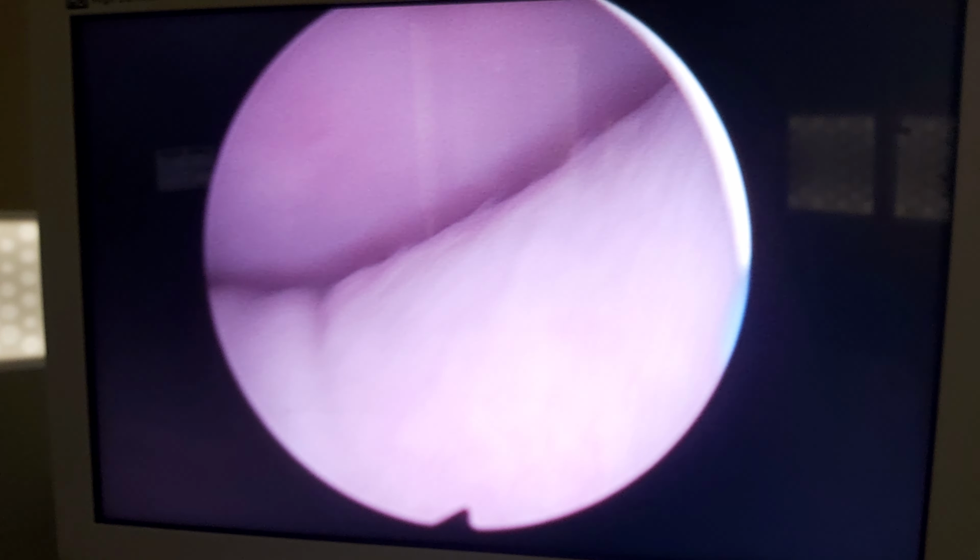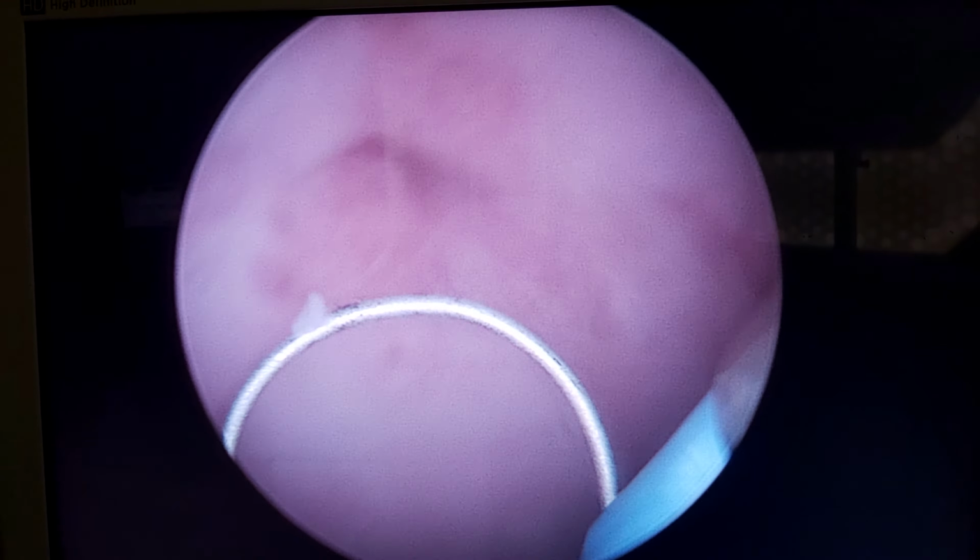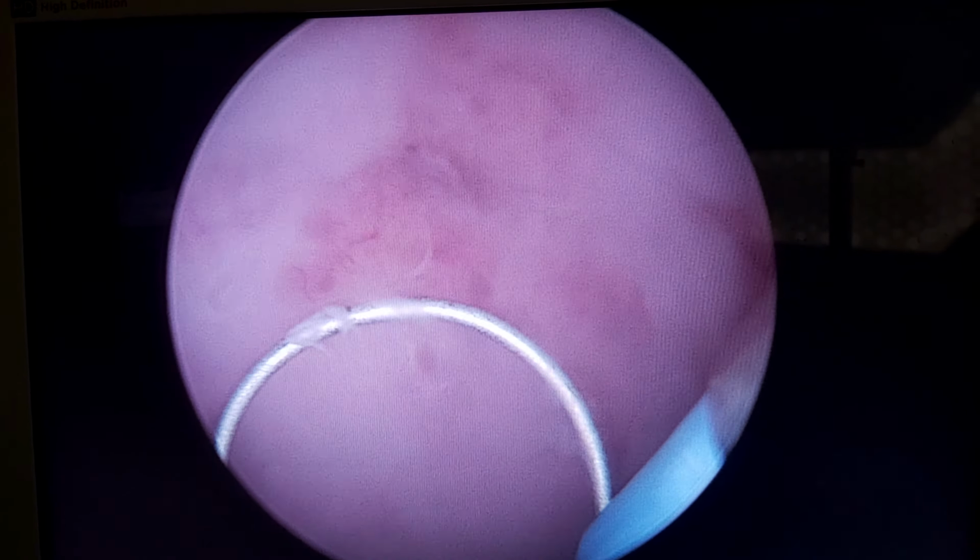And I will check the vaginal part now also. This is the cervix uteri. The vaginal wall seems healthy. This is the cervix. There is a normal amount of vaginal discharge, and these are the cervical tissues. This seems to be quite normal. There is no abnormality.